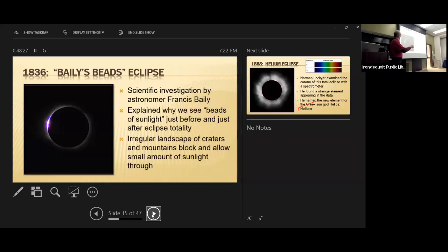That was discovered by a man named Francis Bailey. And to this day, we call them Bailey's beads, this light that peeks through. It peeks through right as it's just about to go total and when it's coming out. So both sides will have some Bailey's beads. You'll see that during your eclipse watching this year.